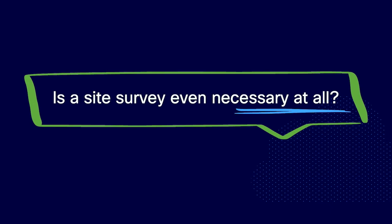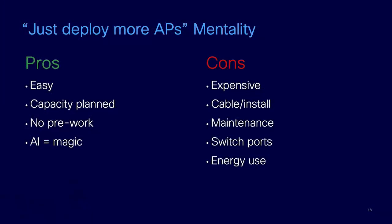I thought I would do something fun for you. So is the site survey even necessary, says the guy who makes the site survey kit? Is it? There's that whole just deploy more APs mentality that a lot of us have had to deal with, whether it's customers or bosses or whoever it is, saying, you know what, just put more APs, put an AP in every room.